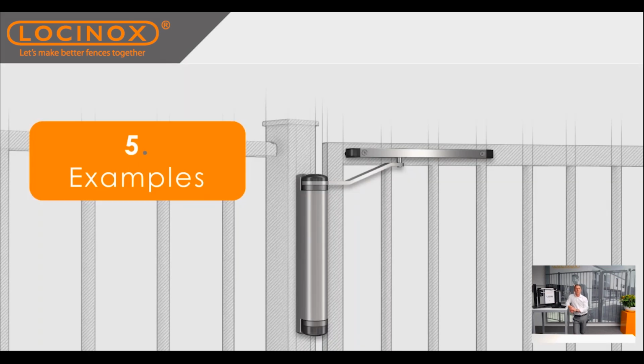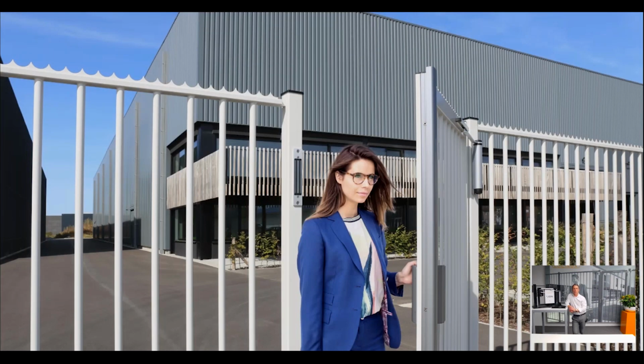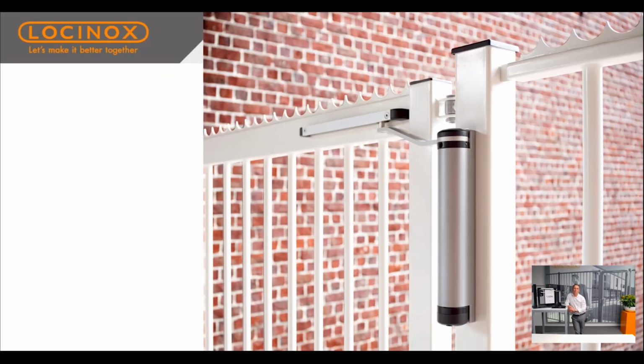Okay, a few examples in the field, what we typically see to date. This is a nice black finish, 180-degree situation with a hinge, securing a swimming pool here in Belgium. This is a nice commercial residence in Belgium, I believe, in conjunction with our mag and our 366 pull handle. A nice 90-degree situation there, you can see. And a residential property in Belgium here, typical 90-degree again with a hinge and the rail set on top.